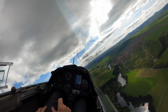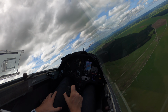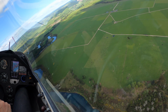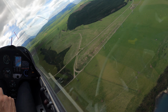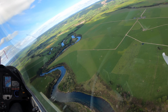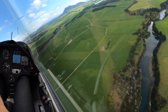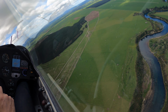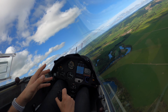I thought with this big street we'd get home easy, but no, it was too much of a push into wind to get to it. Look at that beautiful water down there. Anyway, we're climbing. This is good. Don't know how. There's no sun on the ground. Let's have a look at our thermal track and move over a little bit. There we go. When you look at the sky I just came from, it's like, how can you balls that up?